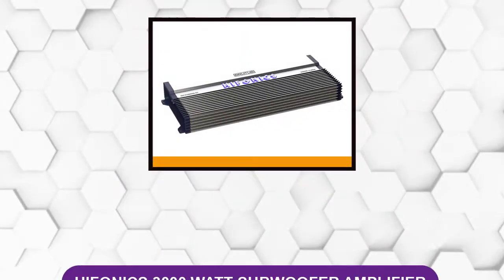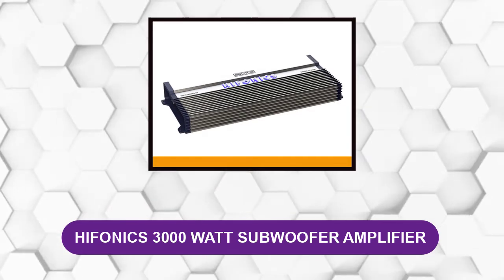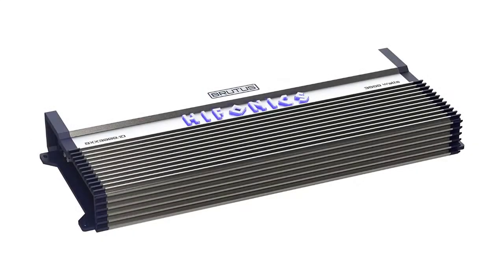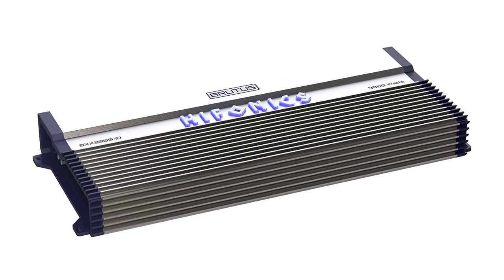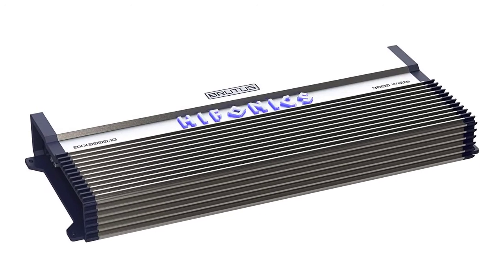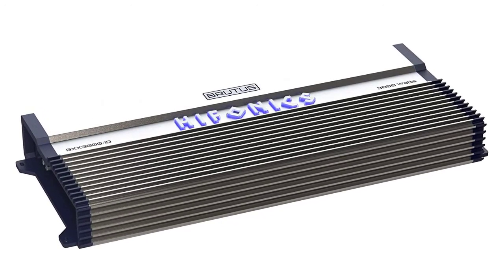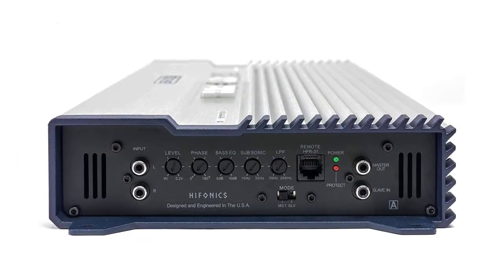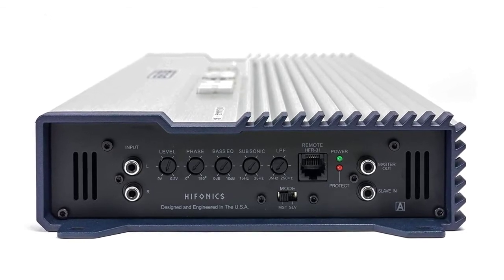At number 5. HIFONICS 3000 watt subwoofer amplifier. This is a monoblock 3000 watts RMS Class D Brutus amplifier. This amp makes the trunk pop. The best thing is this amp does not overheat at all. This is one of the best amps. True RMS power and very reasonable pricing. This amp pushes 2 to 12 L7s very hard.